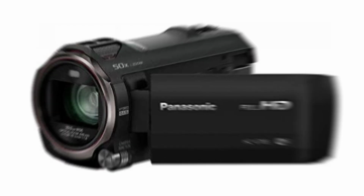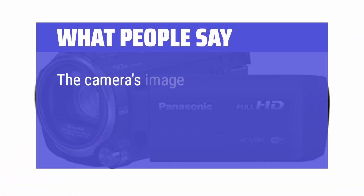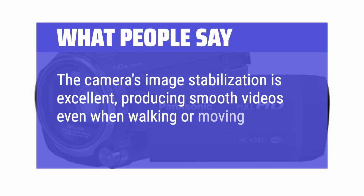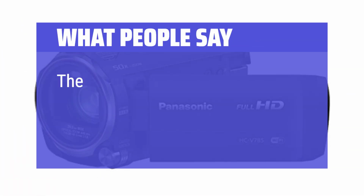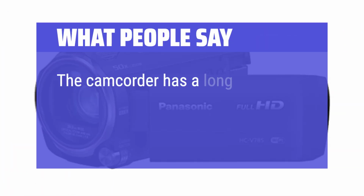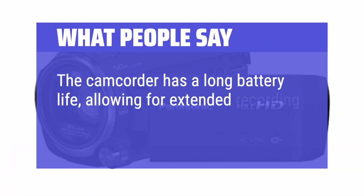What people say. The camera's image stabilization is excellent, producing smooth videos even when walking or moving. The autofocus is fast and accurate, quickly locking onto subjects. The camcorder has a long battery life, allowing for extended recording sessions.